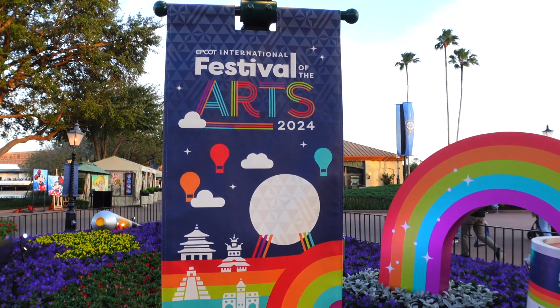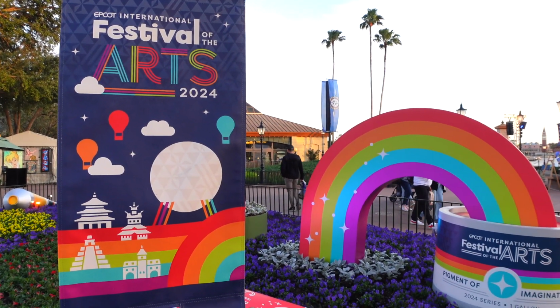Hey everybody, we're here at International Festival of the Arts. But first, I want to check out the Moana attraction because rumor is that it's deteriorating already. It's only been around for a couple months and already having maintenance issues. Water not working, paint chipping off and fading away. So I'm going to check this out with my own eyes to see if it's true.